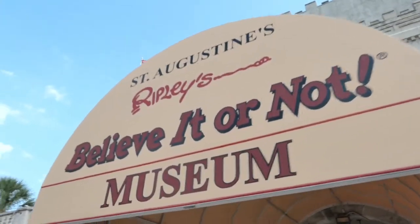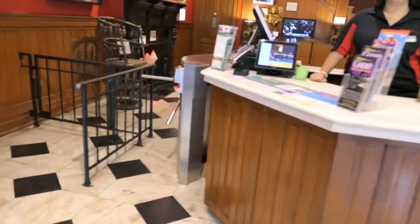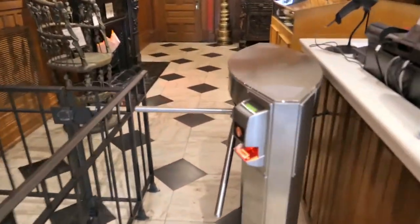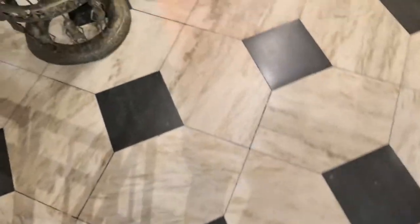All right, here's where we'll walk in under this marquee. This is what this place was called. This was the Castle Warden. So, before old Robert Ripley bought it. Good morning. I'm gonna do this. Ooh, in we go. One right off the bat.